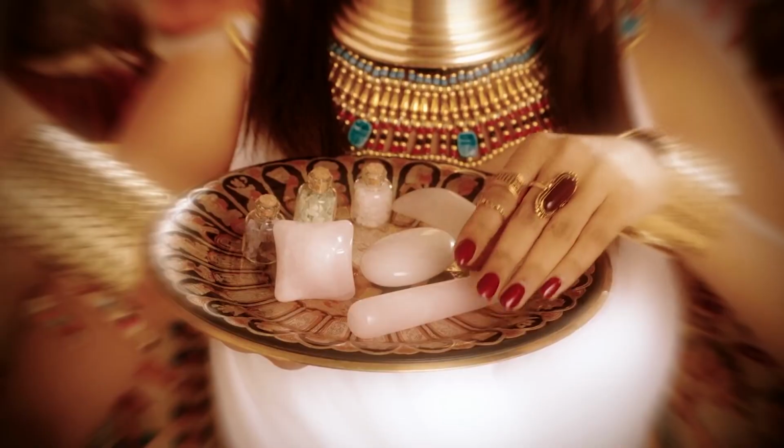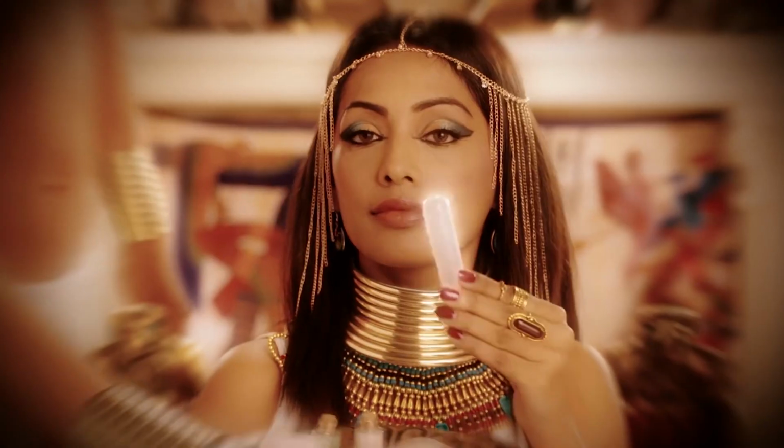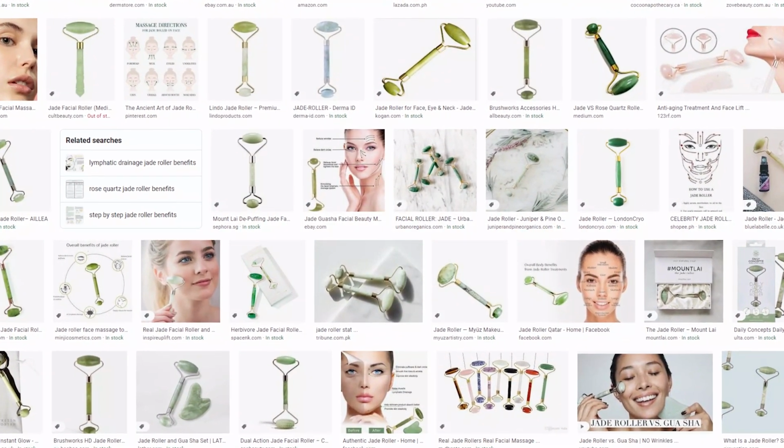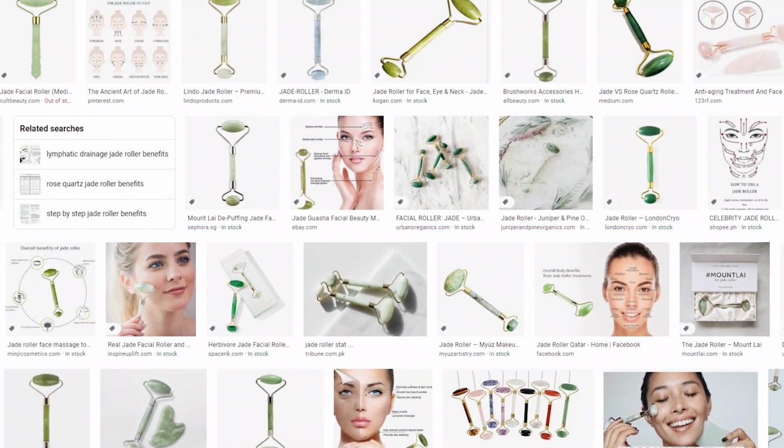Nowadays, rolling fancy stones all over your face is very popular. It has been used as an ancient beauty secret and recently gained popularity as it actually works. It's the jade roller, which helps to improve blood circulation, reduces the bags under eyes, boosts lymphatic drainage almost instantly, and leaves you with defined features.